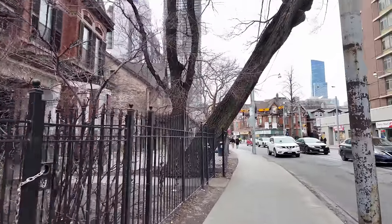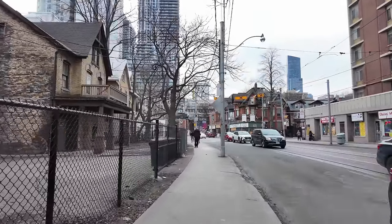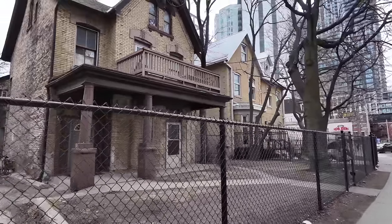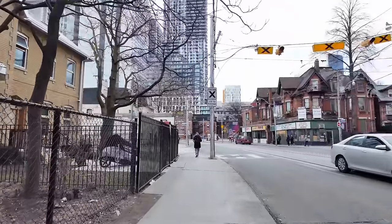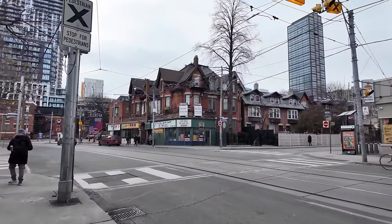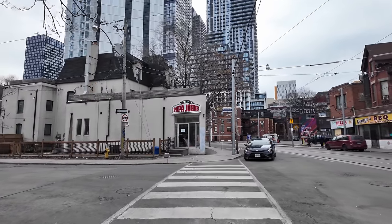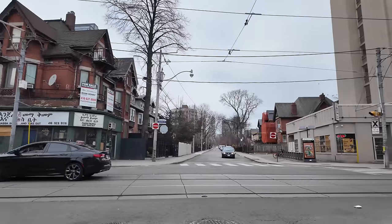And this neighborhood is known as the Garden District. I think that it is bordered by Yonge to the west, Carlton to the north, Sherbourne to the east, and Queen Street to the south. This is Pembroke Street. A fellow Toronto YouTuber lives just to the north up here.